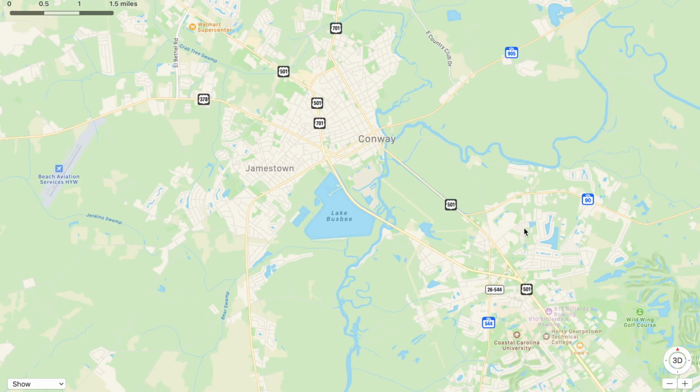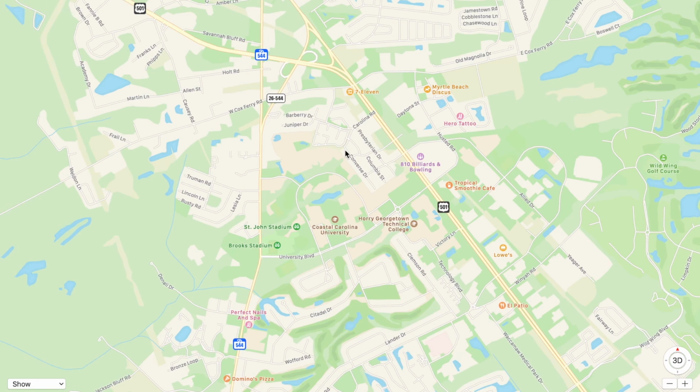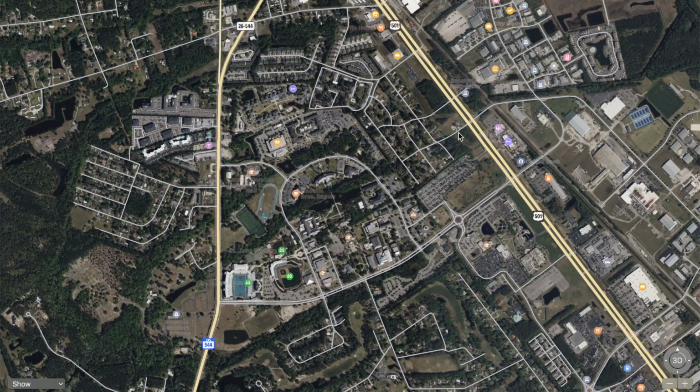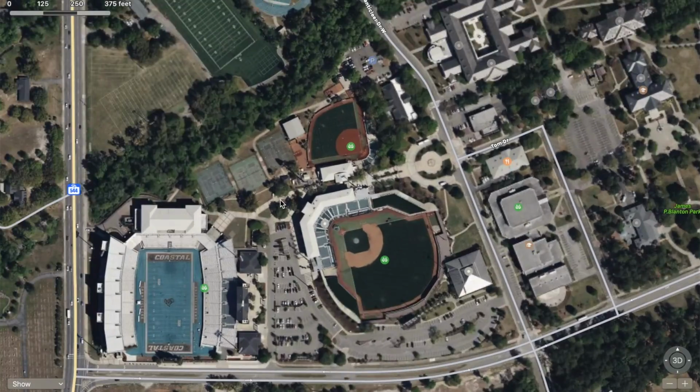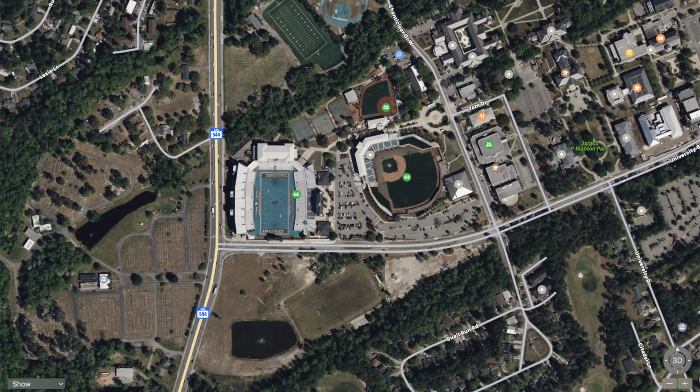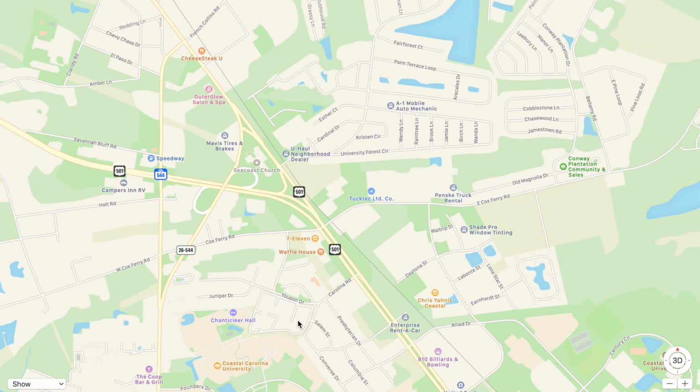Conway is home to Coastal Carolina University. If you've not heard of them, they're a Sunbelt Conference school here in Conway. Zooming in, we've got their teal football field. It is turf. Their colors are teal and bronze, and they're home to the Chanticleers. If you're in the area visiting, I highly recommend checking out a football or a baseball game. Over here we have Springbrook Stadium, their baseball field, and they actually won the College World Series back in 2016. So you'll see the teal in downtown Conway, and that's what it represents.